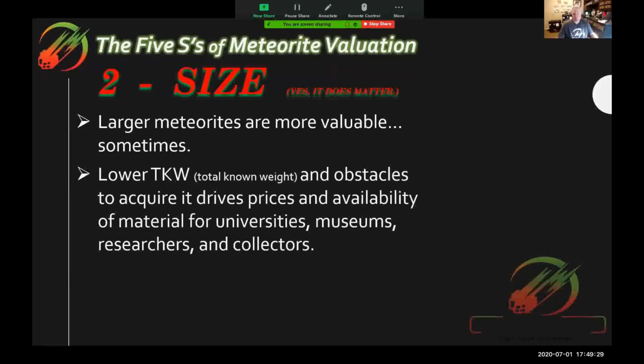Sometimes lower total known weights and the obstacles to acquire that meteorite and that material drive up the price. The available material that is snatched up by universities also lessens or drives up the demand and pricing and valuation. How much is that to museums? How much is available to researchers and collectors is all defined by the total known weight. And here's some examples to talk about total known weight.